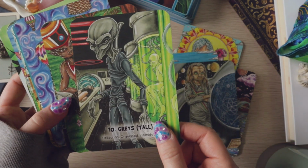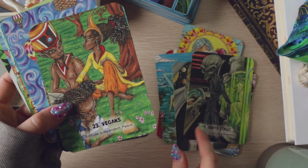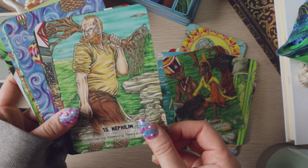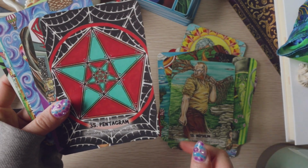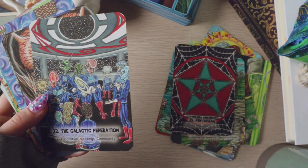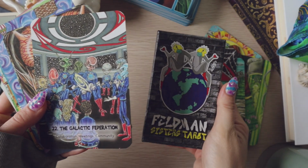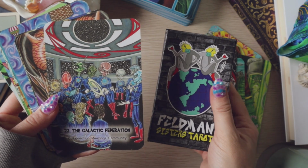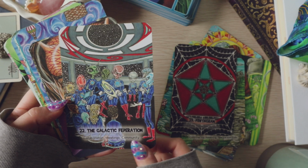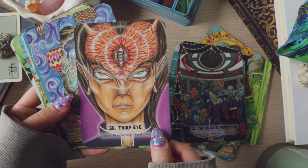Have I touched this yet? Not really, not very much, which is why it's in my runner-up basket. I just think this is really fun. There's also a lot of bright colours. I think this would go... Did I mention this when I did my Feldman Sisters walkthrough? I think they both have a kind of chaotic, fun art style. I think they might potentially work well together. It might be a bit overwhelming. We'll see, but I'd like to play with that as well.